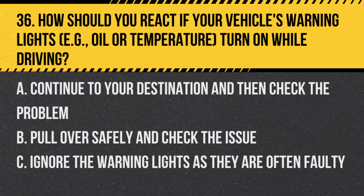Question 36. How should you react if your vehicle's warning lights, like engine, oil, or temperature, turn on while driving? A. Continue to your destination and then check the problem. B. Pull over safely and check the issue. C. Ignore the warning lights as they are often faulty.